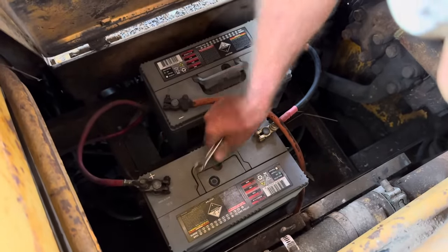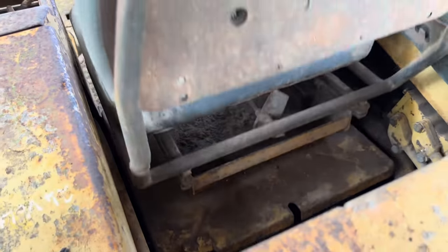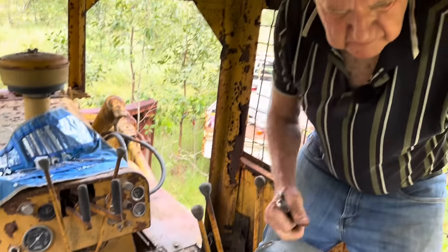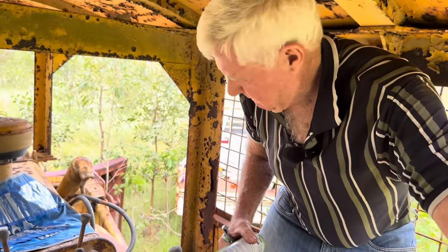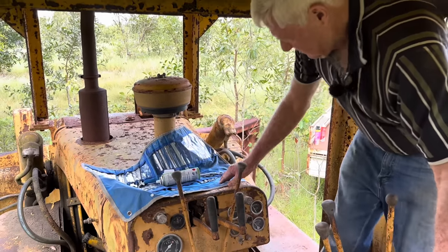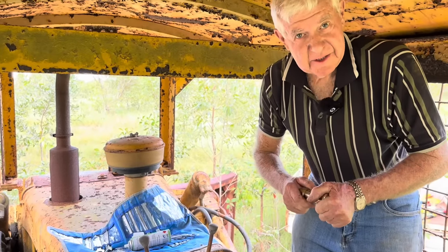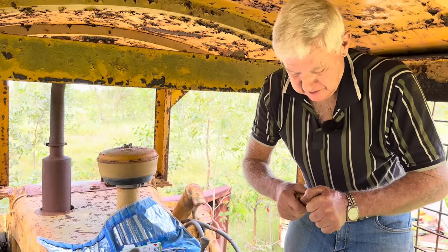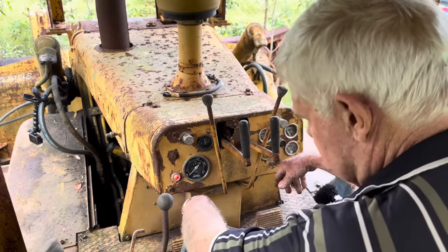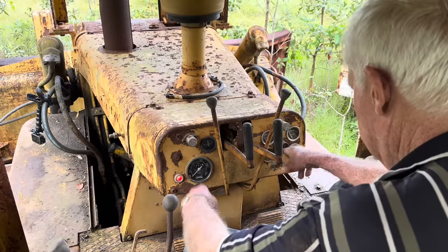Yep, definitely tight enough. Right, that shouldn't touch, I hope. Looks right. I can hardly wait to push a few buttons and see if anything's going to come back to life. Got a start switch here, which obviously probably powers the alternator or generator, whatever it's got on it. This looks like the start button here.